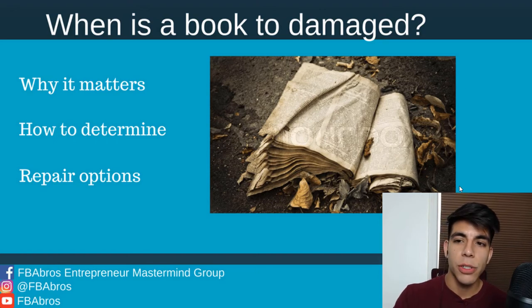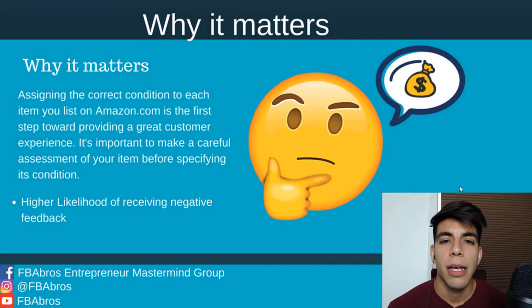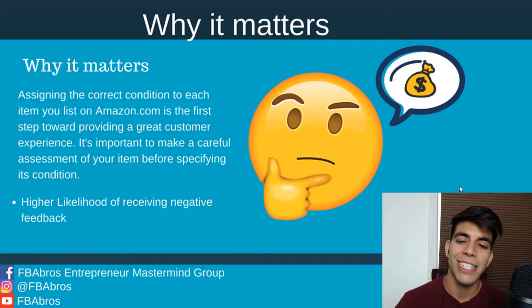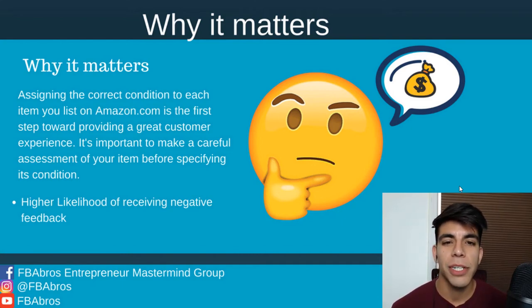And moving on to why it matters. It's important that you're not sending damaged books, and the reason is assigning the correct condition to each item you list on Amazon.com is the first step toward providing a great customer experience. It's important to make a careful assessment of the item before specifying its condition. So you want to make sure you're not sending in anything that's not within the Amazon guidelines, and we're going to go over what that is when the book is too damaged.